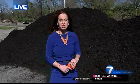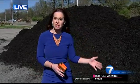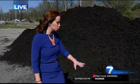When you have these type of conditions, any fire that ignites, whether it was on accident or you were doing planned burning outside, could initiate more of a widespread fire because dry conditions and breezy conditions could spread those flames rapidly. Now, unintentionally, a lot of us have things in our gardens this time of year that include mulch.